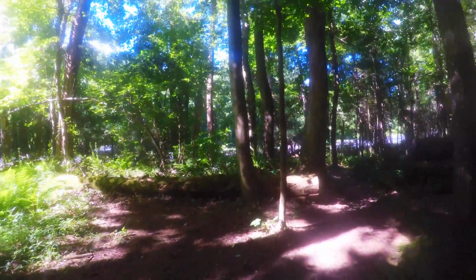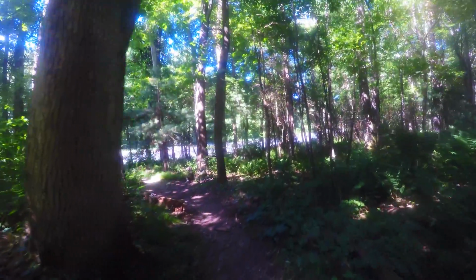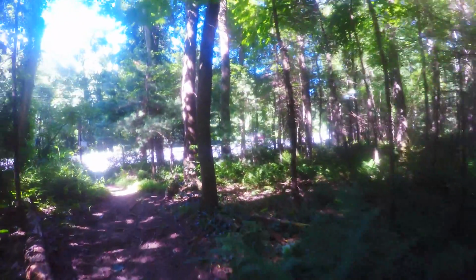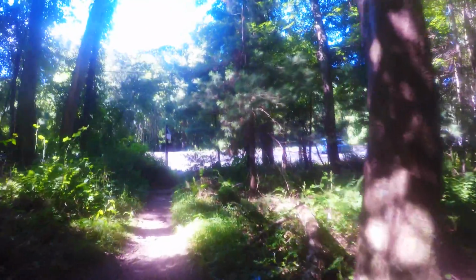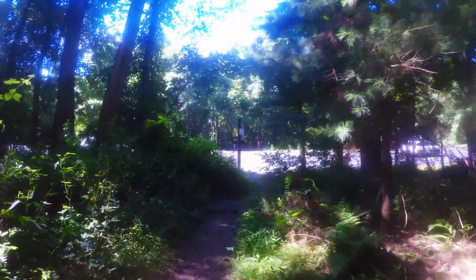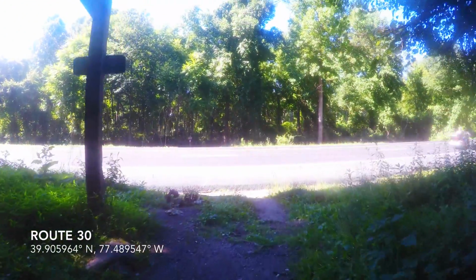Feels good to be back in Caledonia State Park. And I've gone about 16 or 17 miles at this point. I can hear the car noise from the road a long ways back.